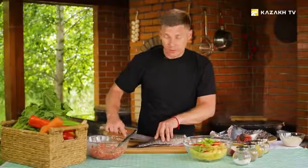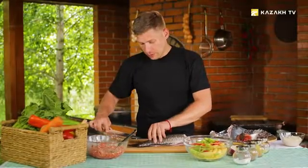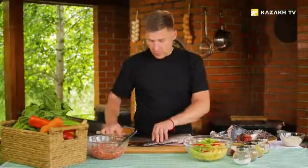The head and the ridge, and on the ridge, by the way, there will still be a lot of meat. You can cook it again. Use them for the first broth of your next fish soup.